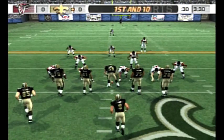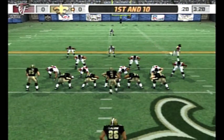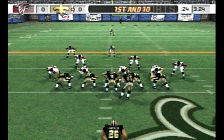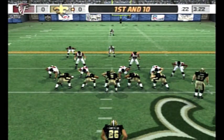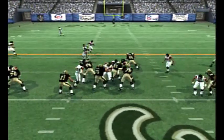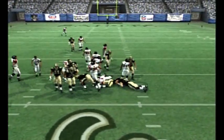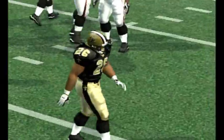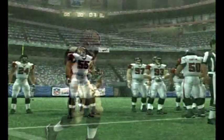44-yard line. The Falcons come out in a 4-3. Hand it off to the back. Nerney is there for the tackle at the 42-yard line.